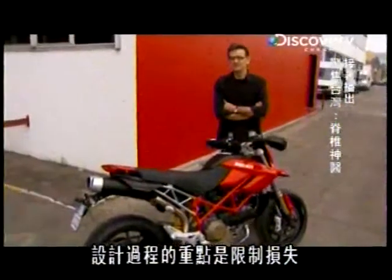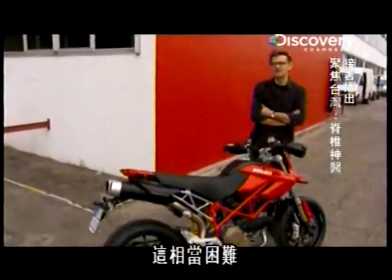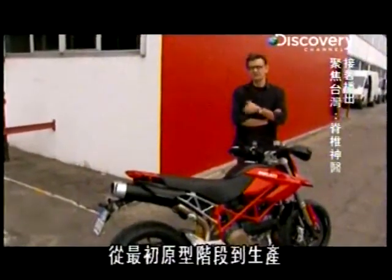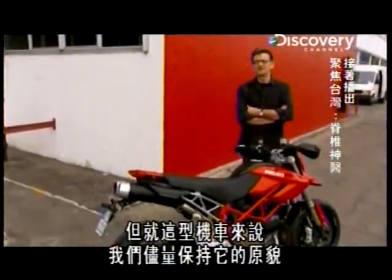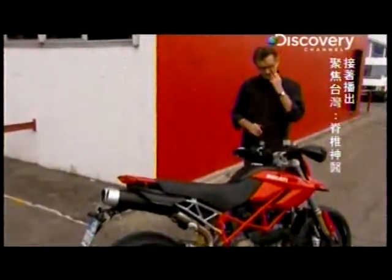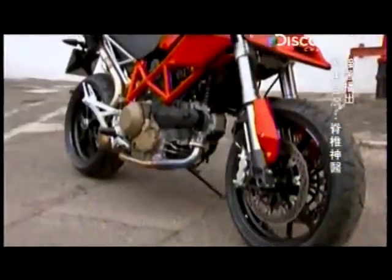The design process is about limiting the damage. So it's very, very hard to keep everything you wanted from the initial prototype stage to production. But on this particular bike, we've managed to lose very little. And if we park the original prototype next to this one, it's very close.